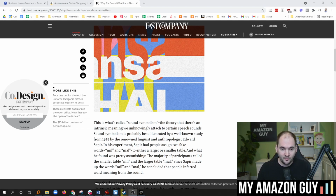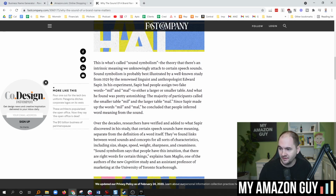According to Fast Company, there's sound symbolism, a very famous 1929 study from a renowned linguist and anthropologist, Edward Sapir. In his experiment, Sapir had people assign two fake words, mill and mal, to either a larger or a smaller table. And what he found was pretty astonishing. The majority of participants called the smaller table mill and the larger table mal. Since Sapir made up the words mill and mal, he concluded that people inferred meaning from the sound.